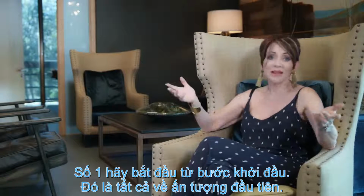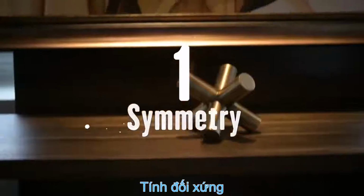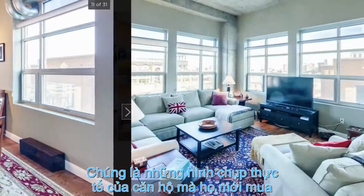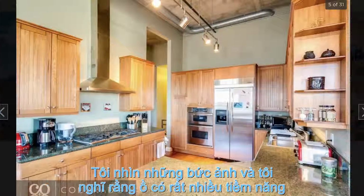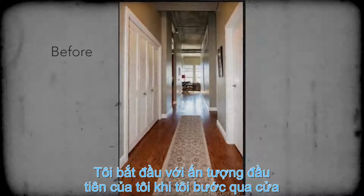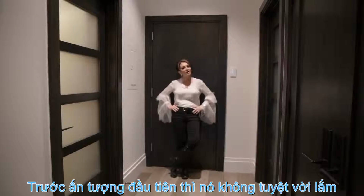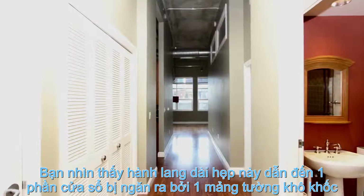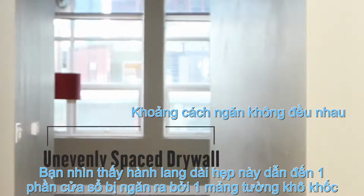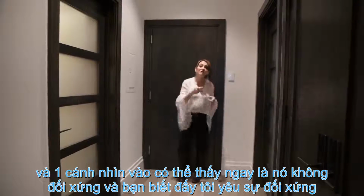Number one, let's start at the beginning. It's all about that first impression. The client sent me photos. They were the real estate photos of the condo that they just bought. I saw the pictures and I thought, wow, lots of potential. I started with my first impression when I walk in the door. Before, the first impression wasn't so great. You looked down this long, skinny hallway to a piece of drywall separating windows, and one was off to the side. It wasn't symmetrical, and you know I love symmetry.